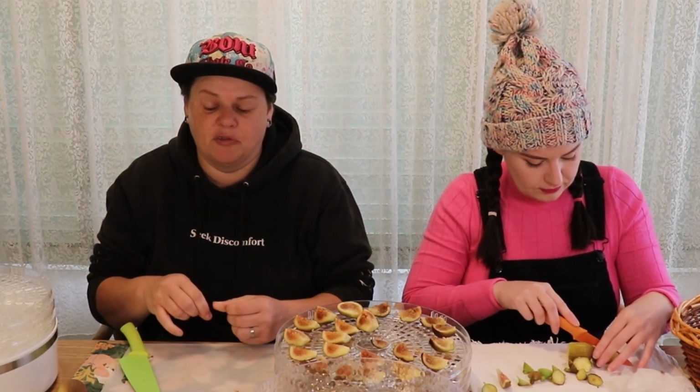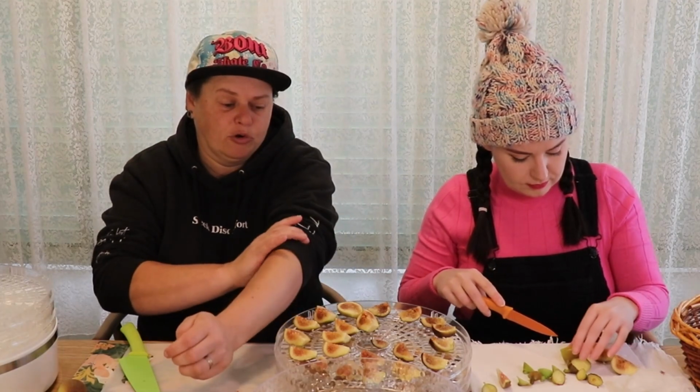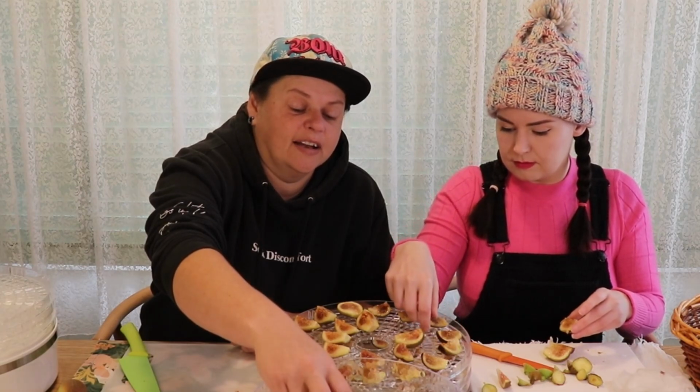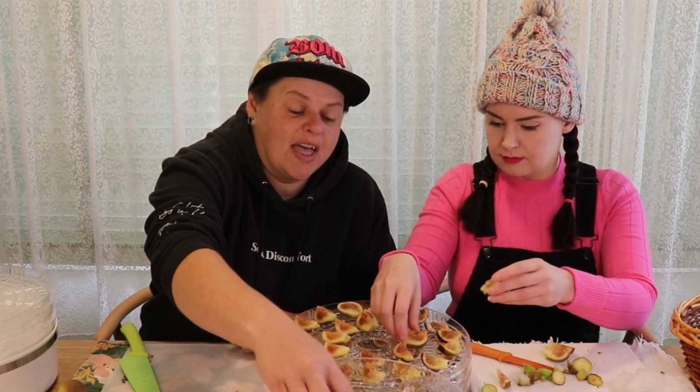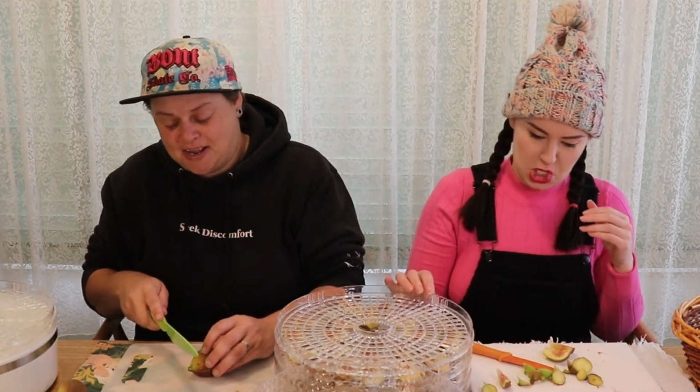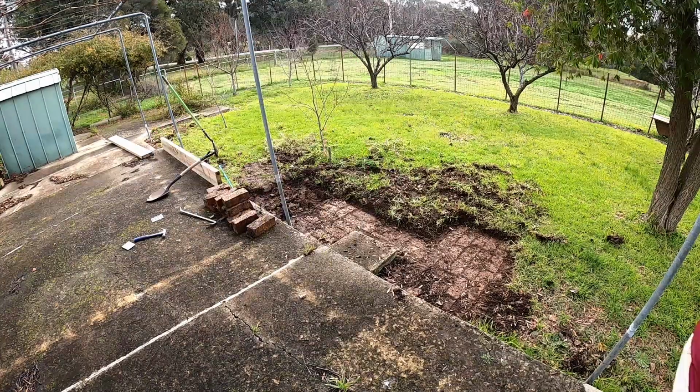Every so often something might pop up that we're like, oh, I think that's stinging nettle come through, and we just get rid of it, and then it's all good. So that's been good. But something else happened then. We started our new berry garden. And when we started digging that out, Betty had a little accident. Yeah, I had a fall.